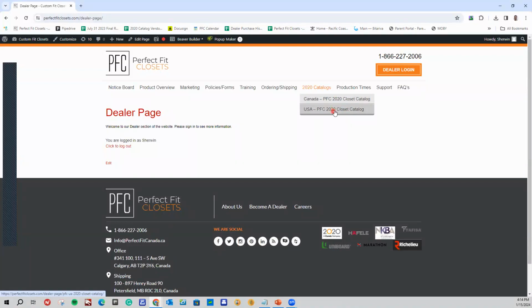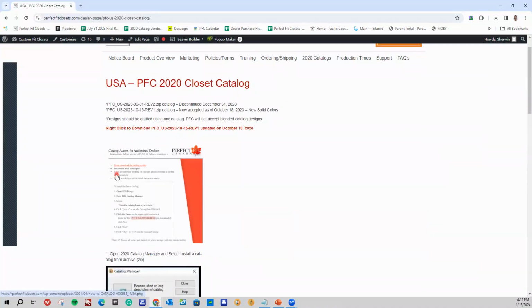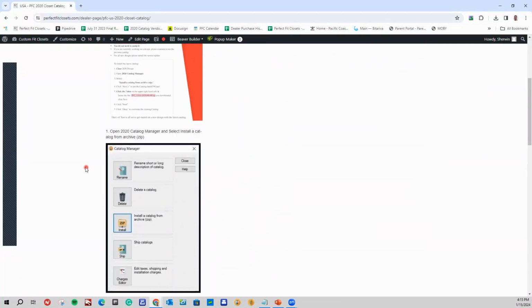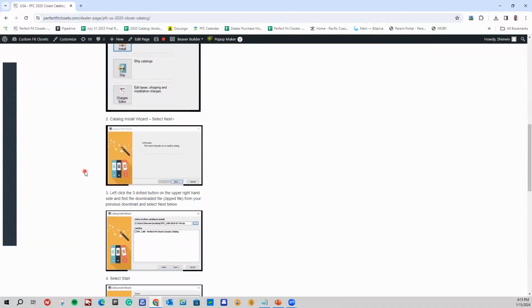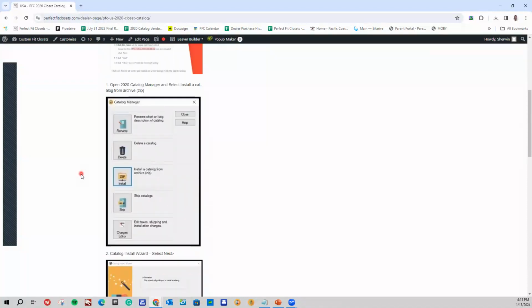If I left click on my USA PFC Closet Catalog, we can read any notices above. And right here, we should only have one link to the best closet catalog and the newest catalog that we have to offer. We're currently offering one catalog right now called PFC US 2023-1015, and this was updated on October 18th, 2023. There are instructions below on how to actually open up Catalog Manager and how to install using the wizard, which is very, very simple. So let's go ahead and get that started right now.